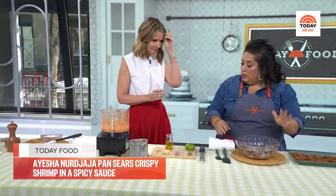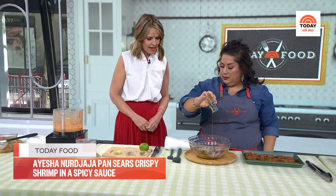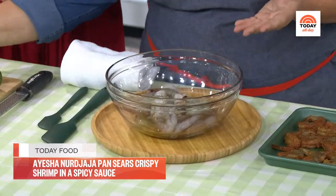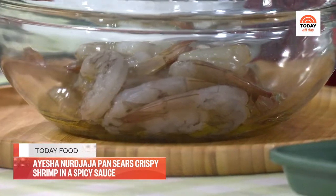Okay, so our sauce is in here, and we're going to move on to the shrimp. These shrimp could be marinated for 45 minutes or up to 3 days. We're going to do this in a pan, but at home, if you have your grill open, this would be a perfect summer recipe. Carson, do you have questions about the shrimp?